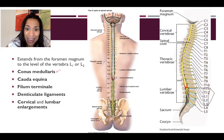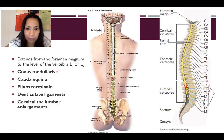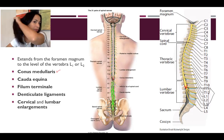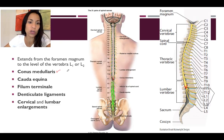Now, after that, what we're going to find are only roots of nerves. Let's put it in green. All of these are roots of nerves. It's not forming a cord, okay? Roots of nerves and nerves and nerves. And when you put them all together, it looks something like this. And we call that the cauda equina, which is the horsetail.